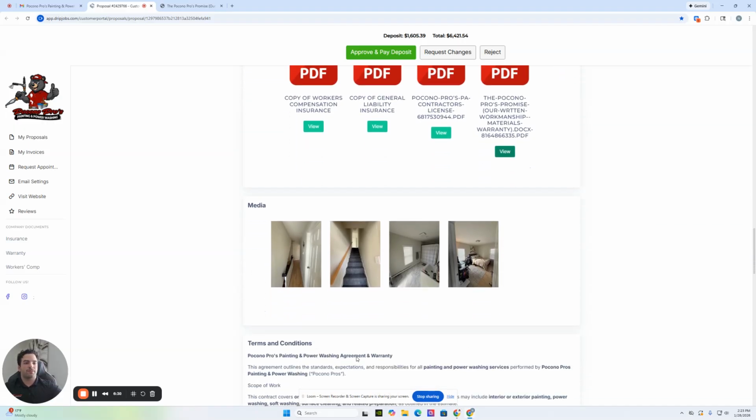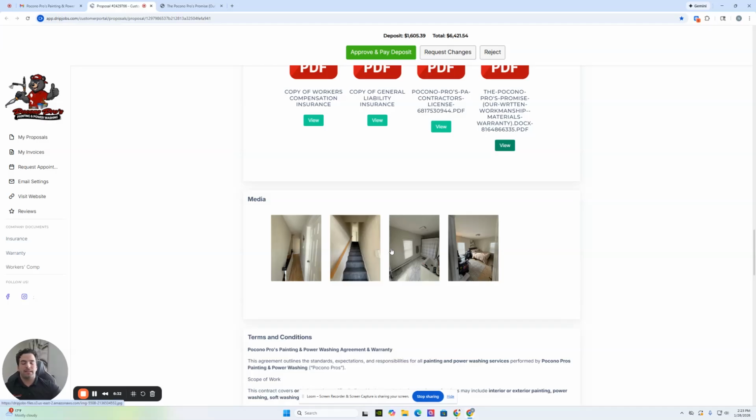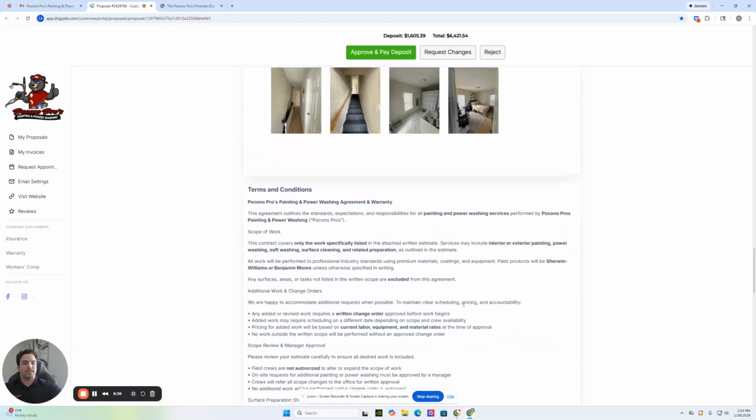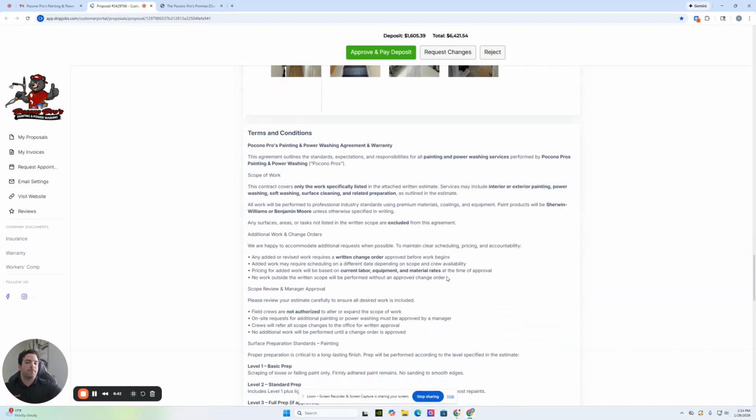Here we might have project photos for your project, just to give a seamless transition to the workers so they have an idea what they're working on. Here are the terms and conditions. There's a lot in here, but it's basically to protect you and us as a company. But let's shift over to the left side of the screen. You can check your proposals, check your invoices, request another appointment, or opt out of spam. Look, I don't spam, but some people just turn it off. I get it. I usually do an email once every 3 months just to keep our customers in the loop. You can check out our website here.